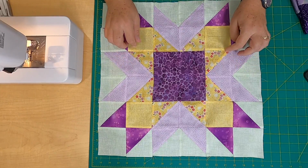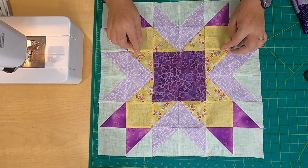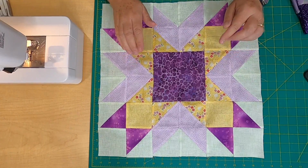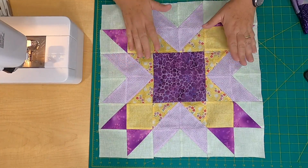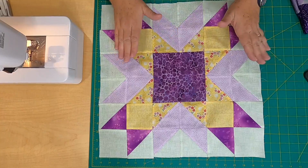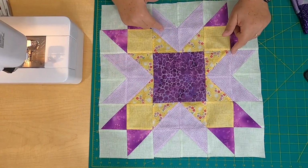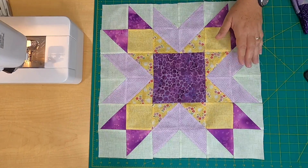Alrighty, if you stuck around, then my guess is you're quilting along with us on the Mystery Quilt, the 2021 Stars of the Prairie Mystery Quilt. If you hung around and you're not, it's a free event. You can join in at any time. I have YouTube tutorials like this one. You can also download the free pattern over on my website.